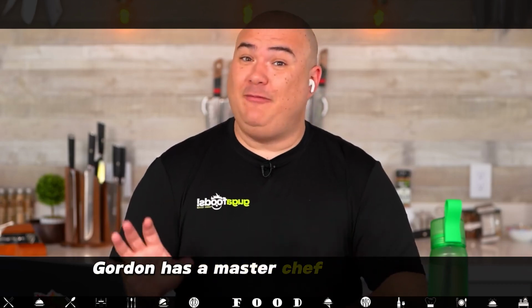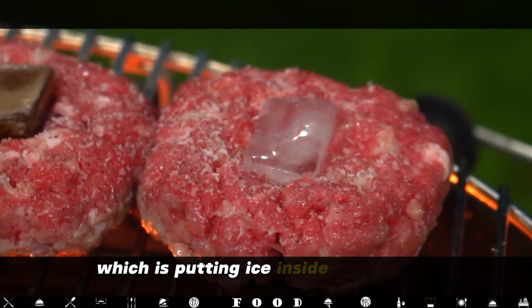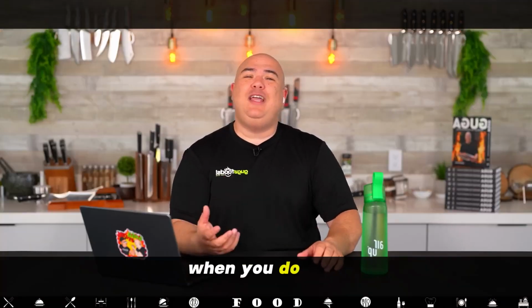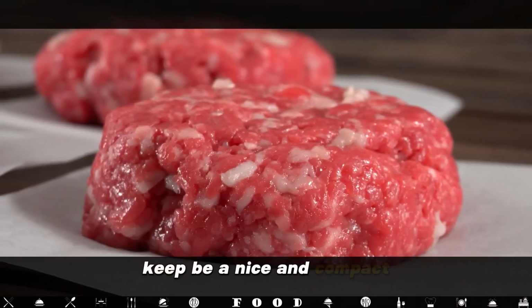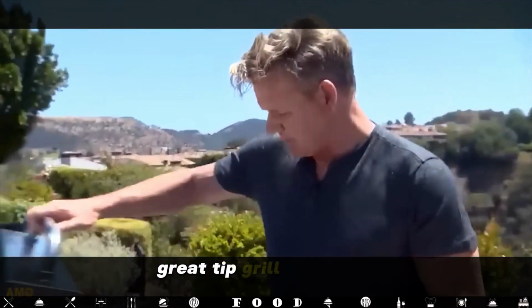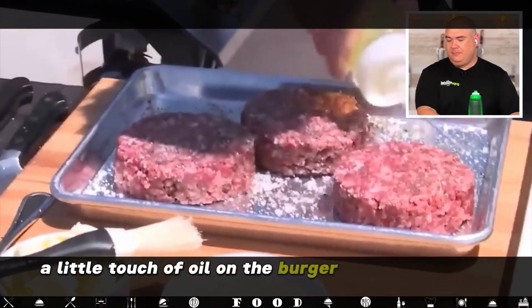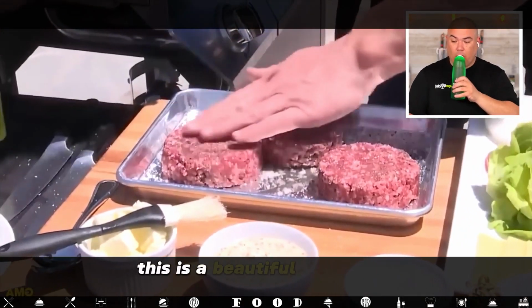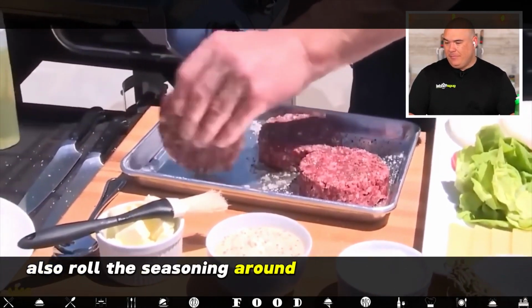Gordon has a master chef named Elliot, and he has a very unique technique, which is putting ice inside of a burger. And I'll tell you one thing, when you do that, it becomes so soft, the burger barely keeps it together. So putting it in the refrigerator first, keeping it nice and compact, great tip. Grill, piping hot. A little touch of oil on the burger to start off with. This is a beautiful grapeseed oil. Make sure it's seasoned. Also, roll the seasoning around the edge of the burger.